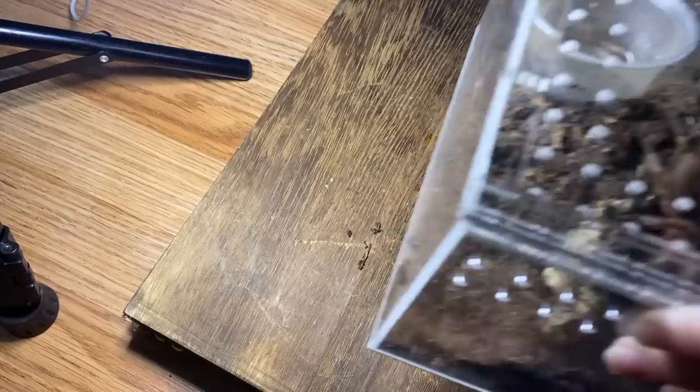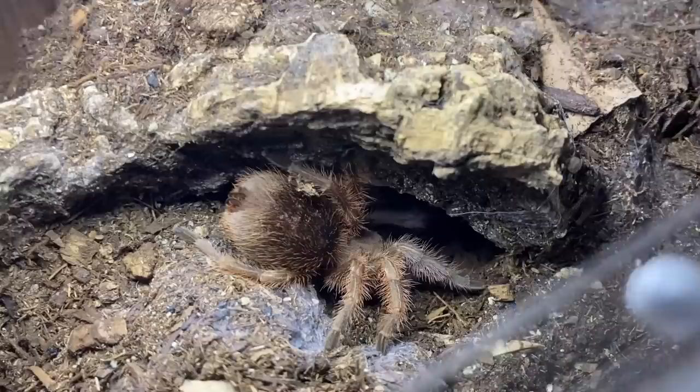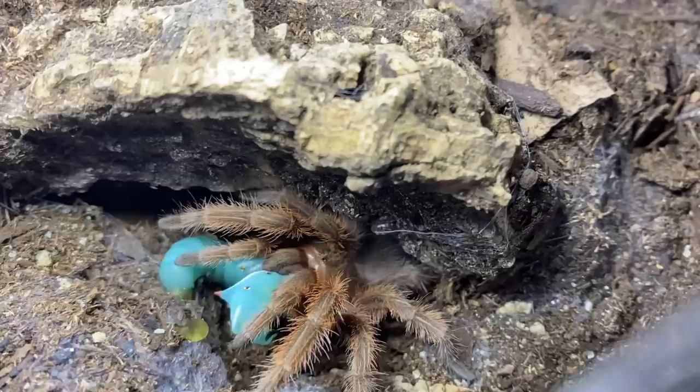Okay, I believe I have one more Grammostola species with me today. It is a rose hair, Grammostola rosea. This girl is beautiful, a little skittish. As you see, she runs. Oh yeah. Oh my goodness, look at the light catching the hairs on her. Oh wow, she is so pink and rosy.